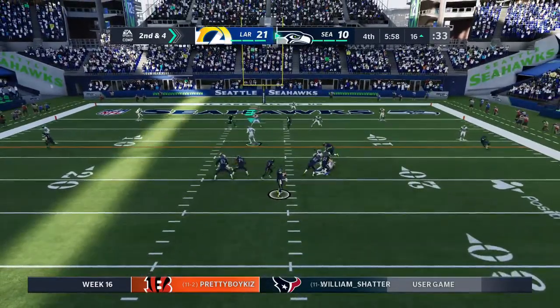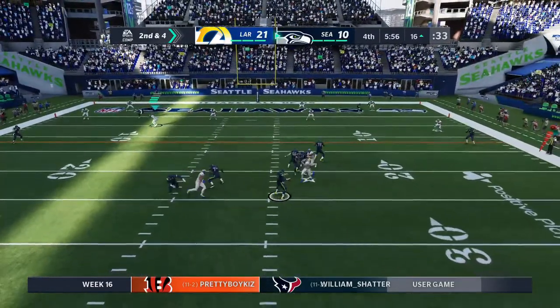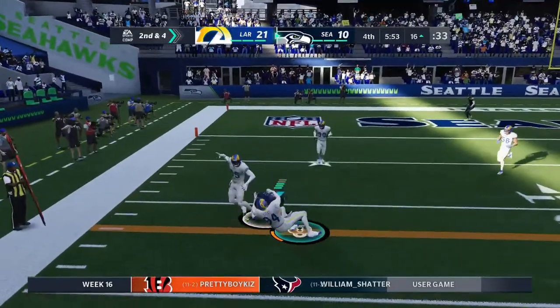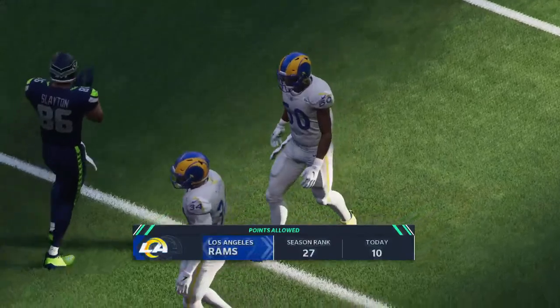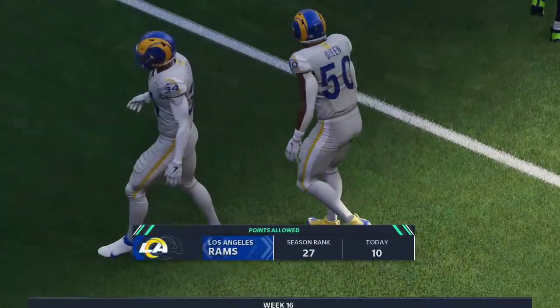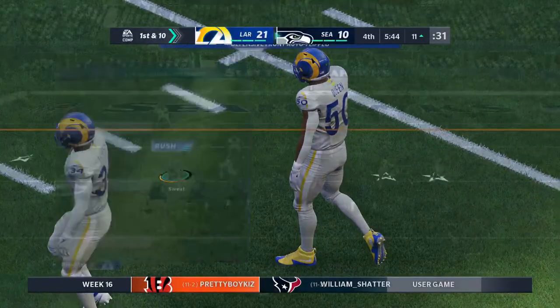From the 16, Jones. Looking left side, it's complete. He's got it. And he's brought down just outside of the 10 at the 11. 4 yards the pickup, first down.